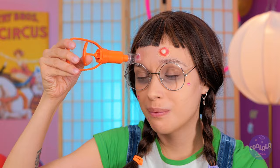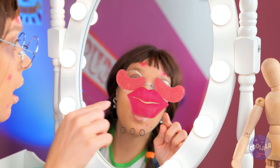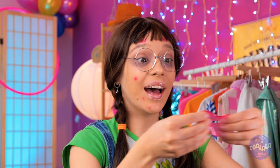Well, better out than in, I guess. Almost done. It's time for round two. But here's something that'll really help. Clown face patches. Let's try them on. First the lips. Now under your eyes.